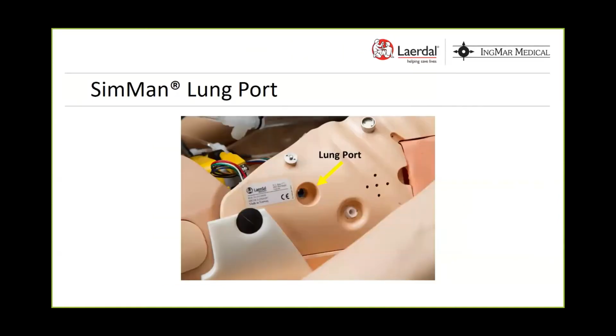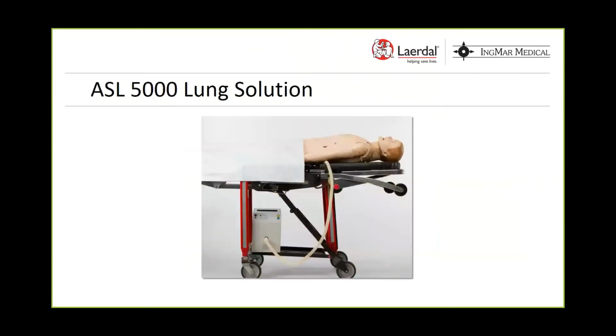After installation of the SimMan lung adapter components, you connect the ASL 5000 circuit to an existing port located on the left side of your SimMan. A provided 60-inch ventilator circuit connects the ASL 5000 to the lung port on the side of the SimMan, making it possible for you to position the ASL 5000 as necessary to support the patient's position or the desire to hide the ASL 5000 during the scenario.